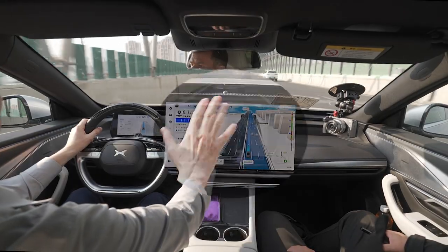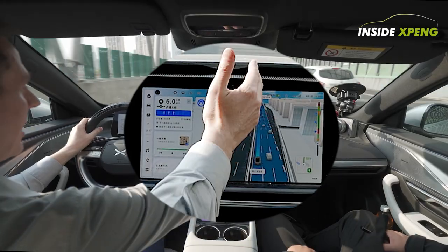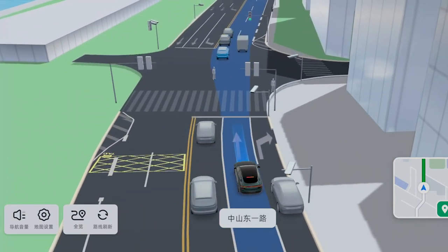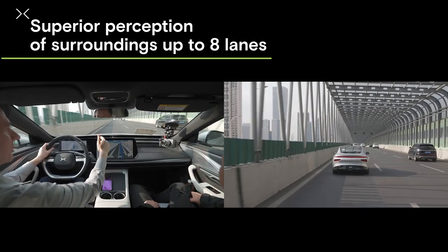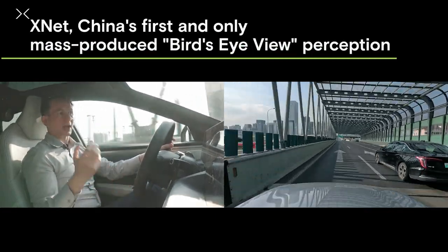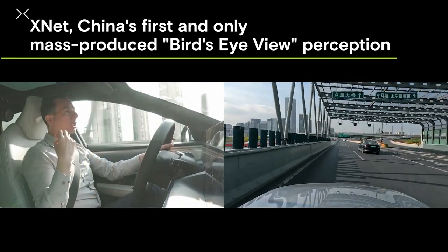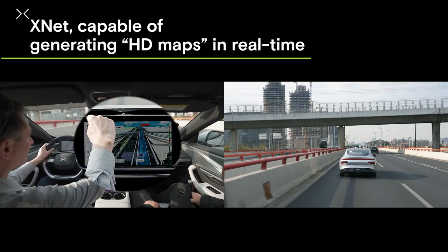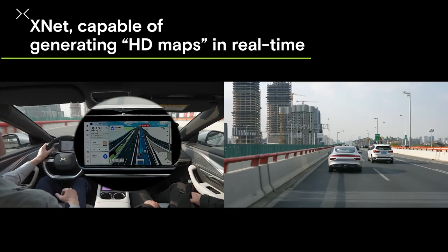I don't know if you can see, but we've got the map here and we've got a lot of detail on this. We've got ramps going off, the ramps coming on, and it's not just the route we're going. We can actually see the lanes on the other side of the road as well. But here we've got the cars that are surrounding us. We've got buildings. And this is really due to XNet. And this is creating a surround picture thanks to all the sensors on the car. And it's in 3D. You'll notice that we're actually passing under bridges and these are being shown as well. So that's, I think, a subway line that we just passed under.